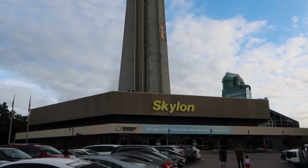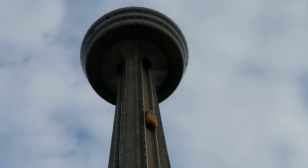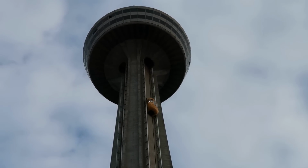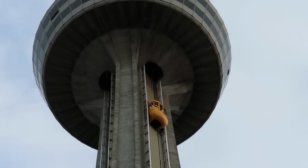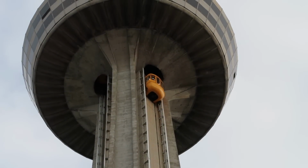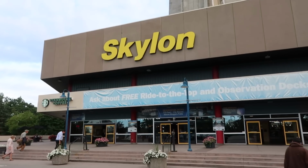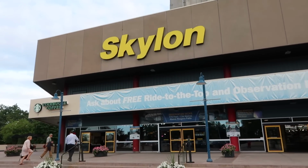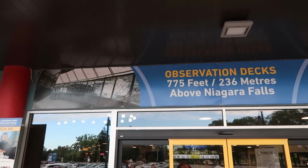Those are really noisy. Yeah, you can see them heading up there. They actually enter the observation area through a little hole in the floor. All right, I'm excited. Let's experience Skylon. It says we're gonna be 775 feet above Niagara Falls.